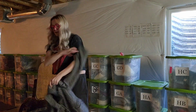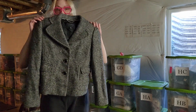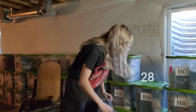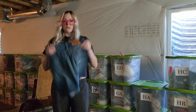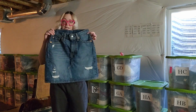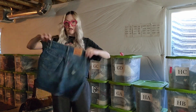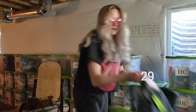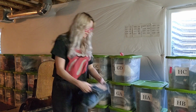Here is a Banana Republic blazer that I actually bought specifically to send to ThredUp from the bins. Cute. And I got little Levi's. I'm surprised Plato's passed on this little mini skirt, maybe because it's so small. It's a size 25. I mean, it's an adult size, it's not a child size. So I think these are just Walmart, but they were new with tags. Little denim shorts.